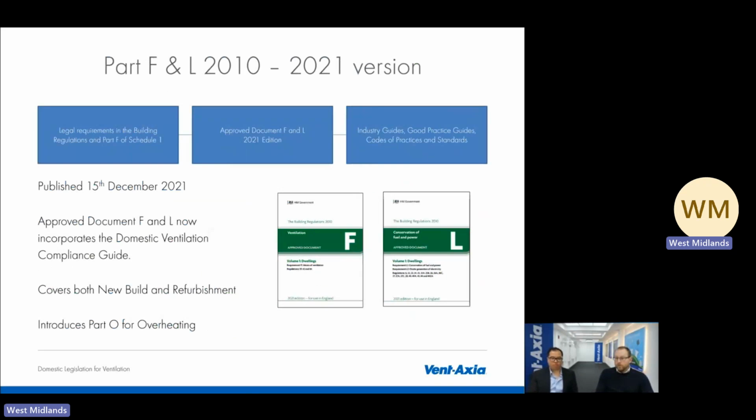With the introduction of the 2021 edition, the main focus is health and energy efficiency, which we see as a positive move following the COVID-19 pandemic. The regulations look at minimising entry of external pollutants, ensuring humidity and pollutants are extracted effectively and efficiently, and setting minimum levels of fresh air to ensure good occupant health. The approved document references a number of industry guides and codes of practice and standards published by organisations such as CIBSE and BRE.